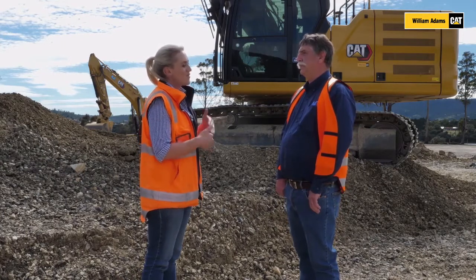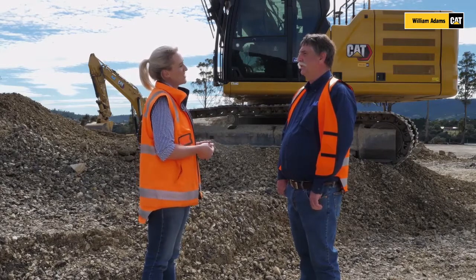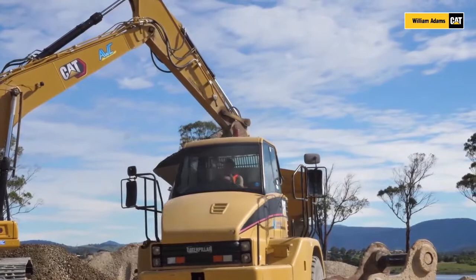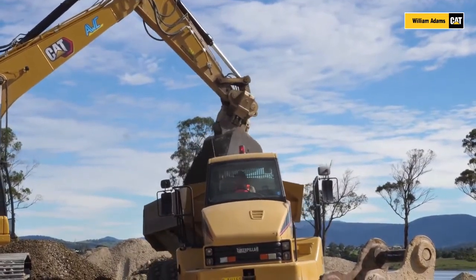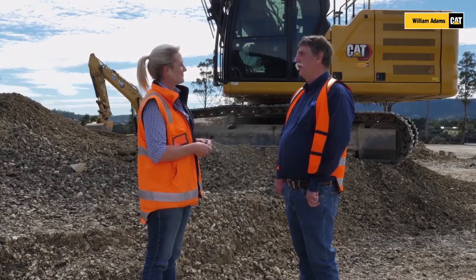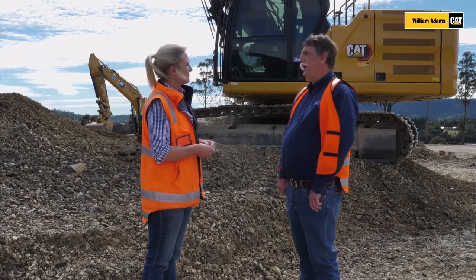And Grant, you've been with the company a very long time. What is your personal opinion of NextGen? Well, I really like the pre-start functions. Everything can be carried out from the ground. There's no need to climb over a machine. And I think that's of great personal safety to our operators. The technology in the machines is fantastic.